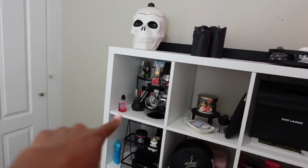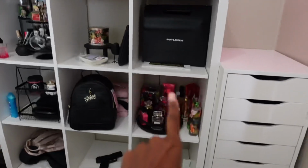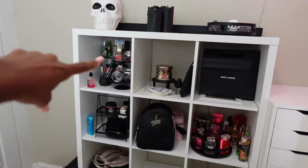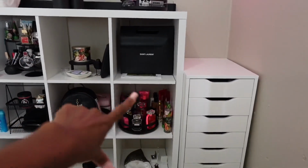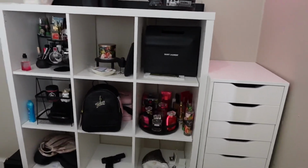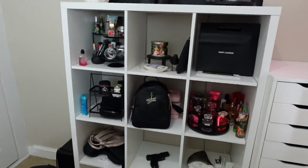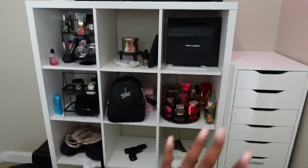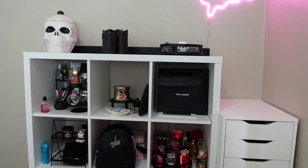And then we have perfume here and perfume here. That's probably where I plan on keeping it. So I have my luxury perfumes here, and then I have my daily perfumes there. But yeah, this isn't how this is going to stay. I just kind of just put everything there.